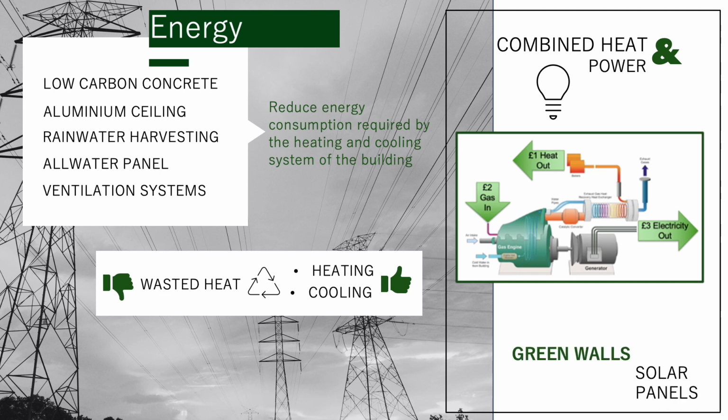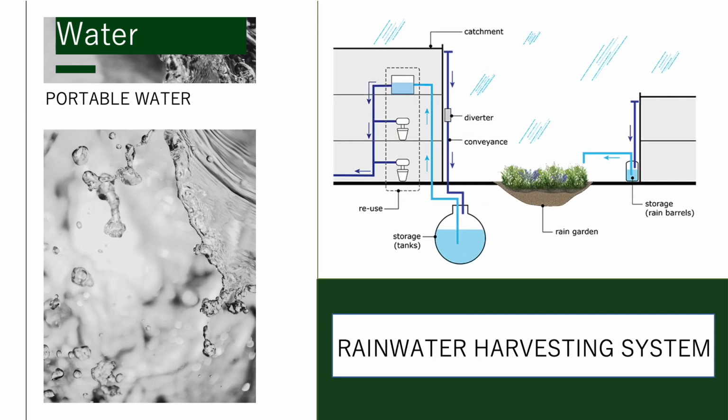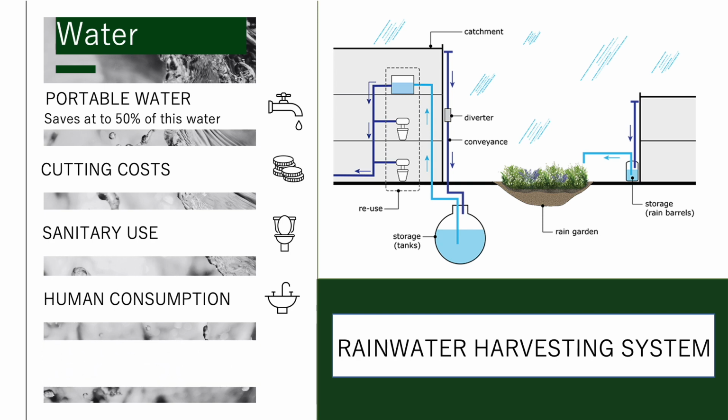Furthermore, solar panels, green walls, green roof, and timber cladding will also minimize the production of CO2. An efficient method to save up potable water in the building is a rainwater harvesting system. This installation makes it possible to save up to 50% of potable water, and by doing so saves money. The water collected will be used for sanitary use and it can be purified for human consumption if required. This system does not require chemicals for water treatment, which makes this method environmentally friendly.